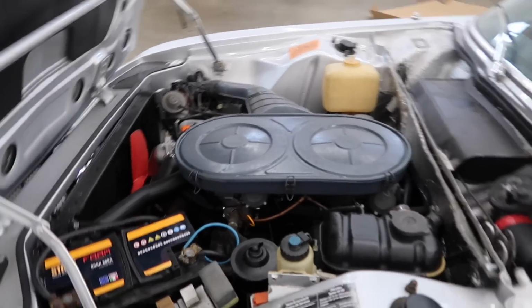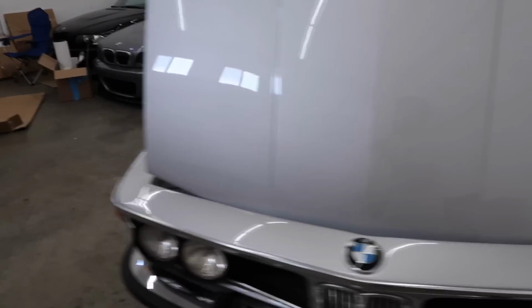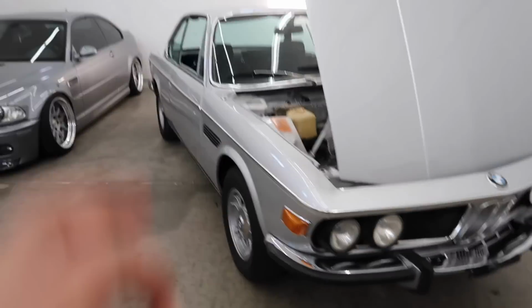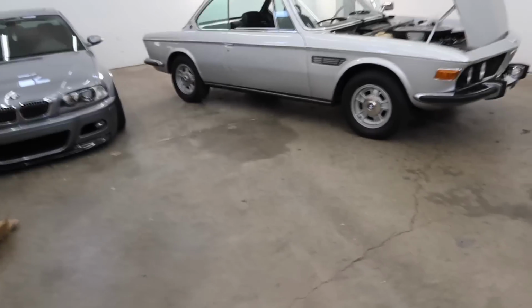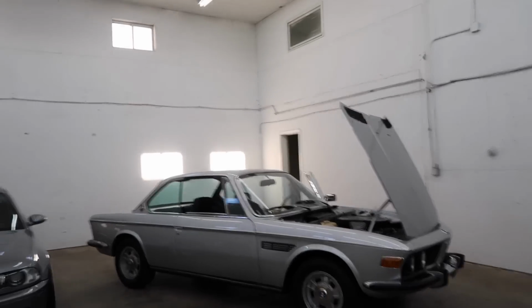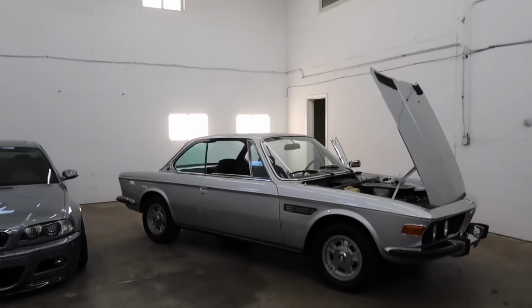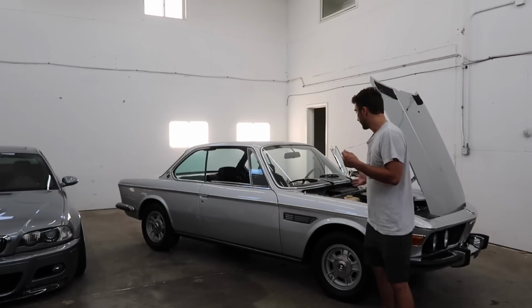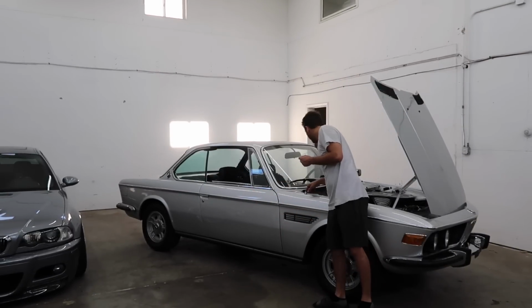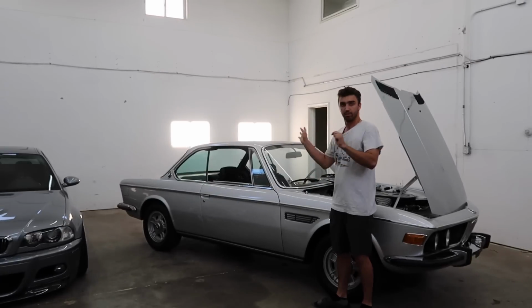But yeah, so that's a quick little walk around of this beautiful, beautiful car. E9s are just gorgeous specimens, man. Like, this is a beautiful car. It reeks of carburetor in here. But yeah, so now that I'm looking at it, this is an antenna, so I don't know what's up with the no radio thing, if it has an antenna.